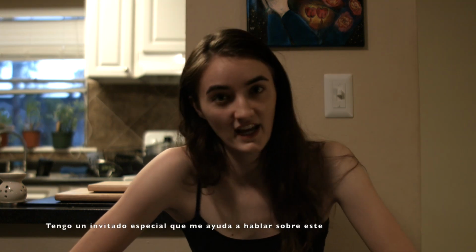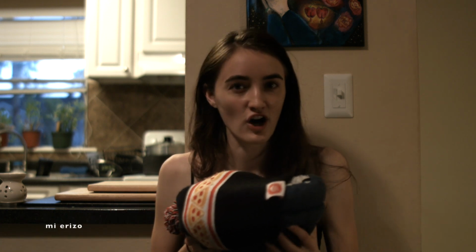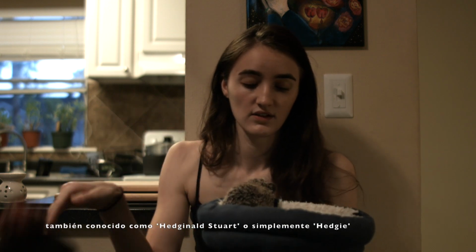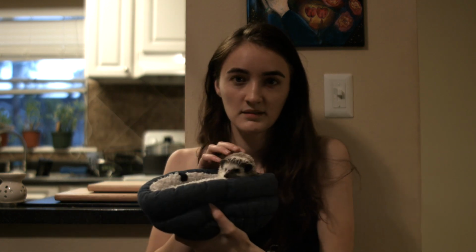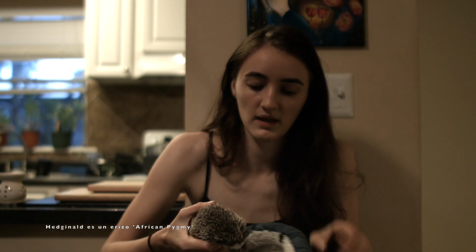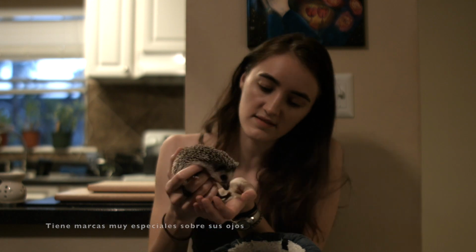I have a special guest to help me discuss it with you, and that special guest would be my hedgehog, Hedginald, also known as Hedginald Stuart, or just Hedgie. Meet Hedginald. Hedginald is a little African pygmy hedgehog, reverse pinto, so he has very special markings over his eyes.